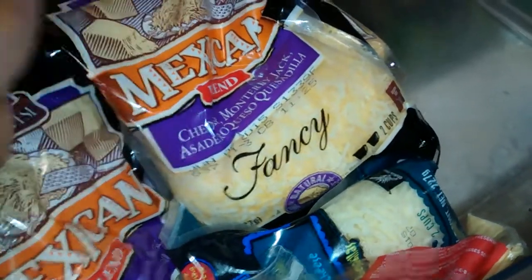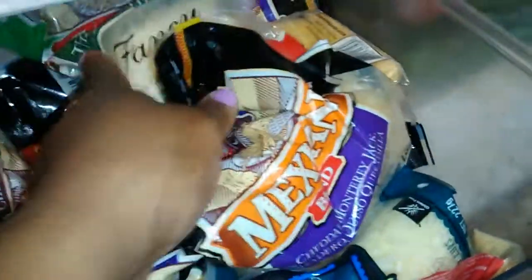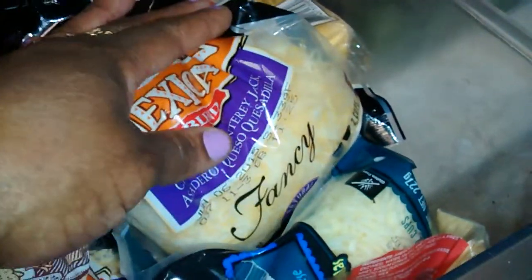Okay, so here's my cheese bin. Like I said, we are full of cheese, and I stocked up. So we're going to see how long this lasts. Like I said, this should last to the end of the month, but I think we do go through a ton of cheese now for some reason. Oh, and I see one more.